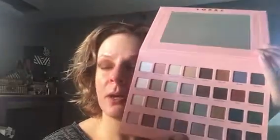I started out with oat right there in my crease, and then I added some spice, and then I went to Misty Mauve down here, which is kind of a taupe, and then, I think this is crazy, I went to Lagoon, and that's on my outer corner. So Misty Mauve's on my lid, Lagoon's on my outer corner, Spice is underneath, and then Lagoon kind of right in here. Going in with some black eyeliner from Too Faced, and we're gonna do the Fall Feels tag, which I saw Samantha March do.